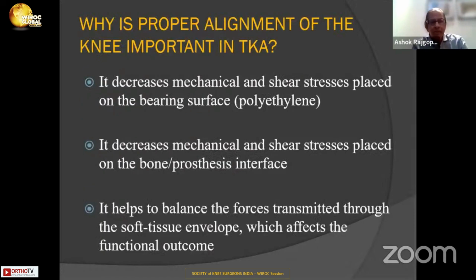So I think it's important to understand why proper alignment of the knee is important, because we typically know, from the pioneering work of John Insall and Chitranjan Ranawat and the other pioneers in knee surgery, that good alignment decreases mechanical and shear stresses, particularly on the polyethylene and on the bone prosthesis interface. It helps to balance the force transmitted through the soft tissue envelope, which affects the functional outcome.